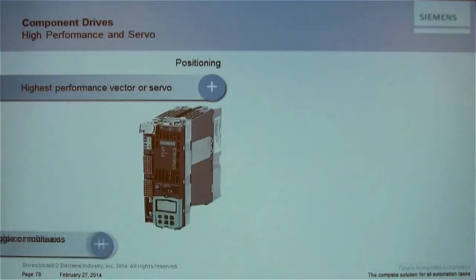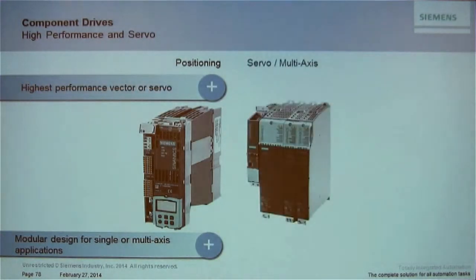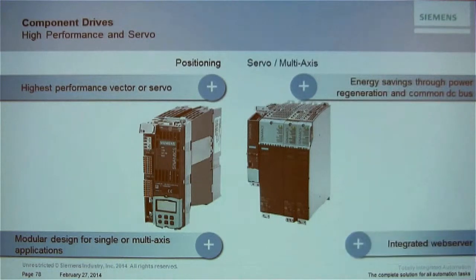For positioning applications, so this would be any kind of web processing, any kind of complex machine that needs gearing, camming, we have a servo drive that can do servo, vector, volts per hertz. Same drive, you just change a parameter to tell it what kind of drive it's going to be. Also, we have an integrated web server on this, so if you need to do remote diagnostics, you can get in over the web.